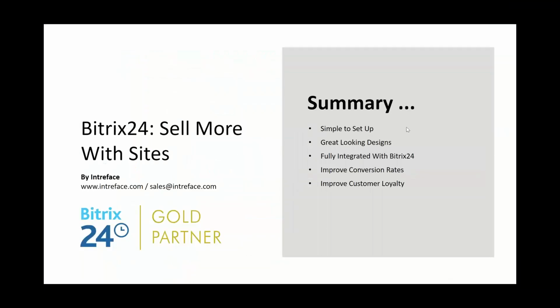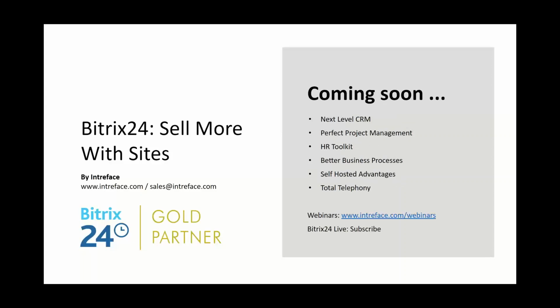Okay, so in summary today, we looked at how we can set up our web pages using the Sites module on Bitrix24. We've seen how simple it is and how you can really build out great looking designs using the block functionality. I think really importantly, we've seen how it integrates with different areas of Bitrix24 using those web forms and live chats. It's a fully integratable system with our CRM platform, and this can then help to improve conversion rates as you're tracking all of the activity from your sites.